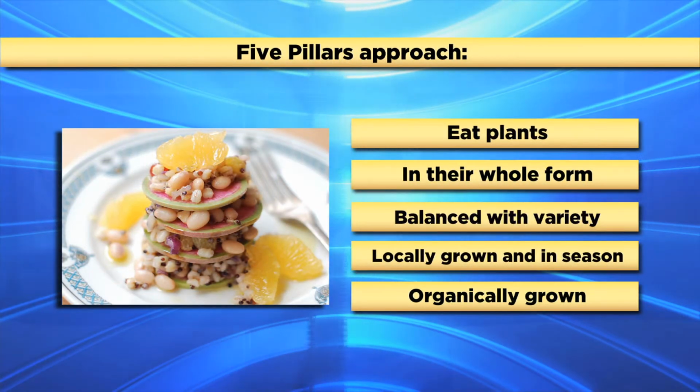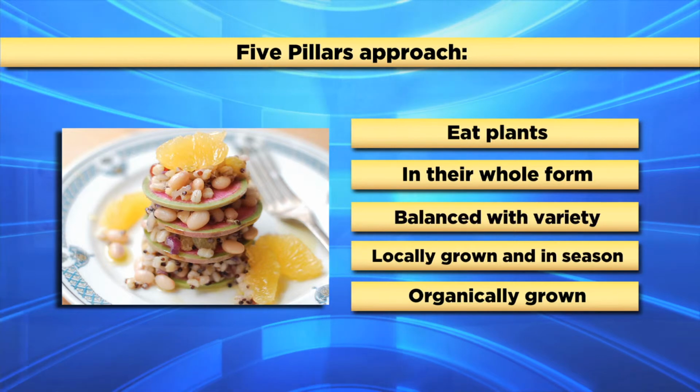Interestingly, most of the foods that have been found to have anti-angiogenic properties are the same ones thought to be anti-inflammatory. So, the best way to naturally balance the immune system and cool inflammation is, you guessed it, a balanced diet and lifestyle. First and foremost, I recommend following a whole food plant-based diet incorporating the 5 pillars approach. These are: 1. Eat plants. 2. In their whole form.